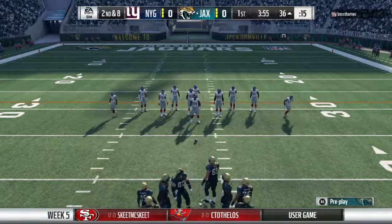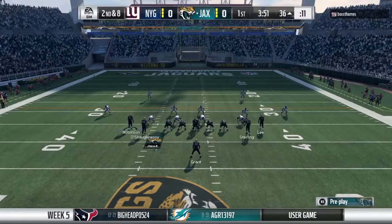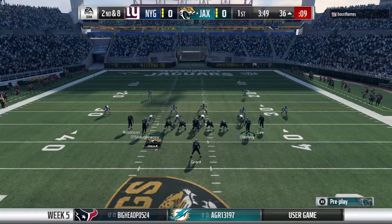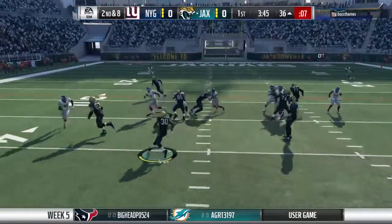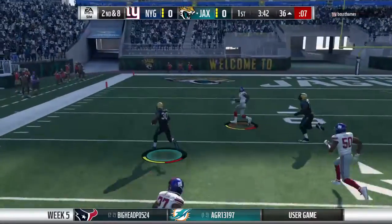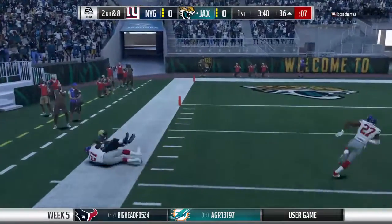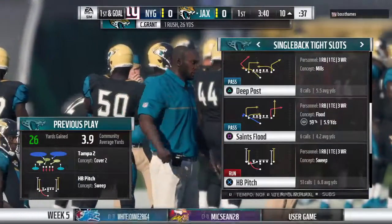See if they stay on the ground for 2nd down. And the tight end goes in motion left. Oh, he's got some breathing room. A big hitter there. A 1st down gain of 26 yards.